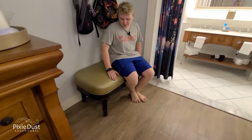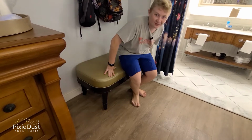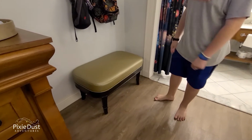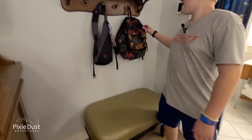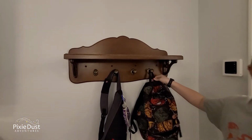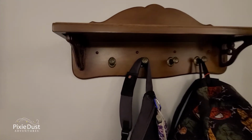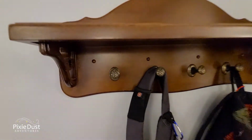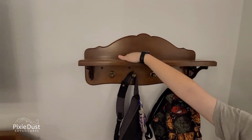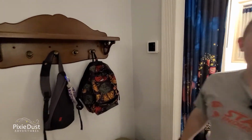Then of course we have a comfy bench. It's nice and green, almost like the frogs from Princess and the Frog. You can put your luggage on it or yourself on it, or the luggage under it. And then you have these super nice hangers, which are like little leaves. They have this room on top to put bags, luggage, whatever.